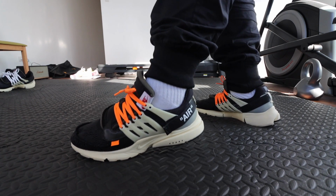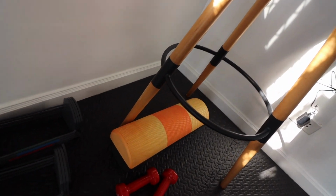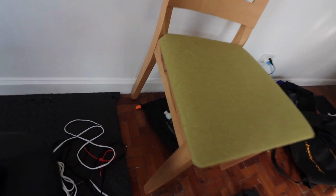In fact, just to make a point, resistance band here at the gym, black and orange. The roller thing over there, black and orange. The dust bag of my shoes, black and orange. So yeah, it's probably a bias, but I really like black and orange.